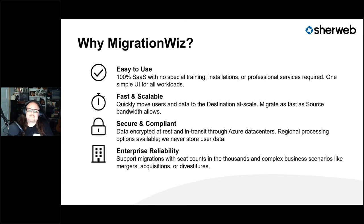So definitely easy to use. I mean, we're 100% SaaS. There's no special training. There's no installations. No professional services typically required, and one simple UI for all the workloads. So if you've ever seen a screenshot of the UI, Migration Wiz is really clean. It's really clean and really easy to use.